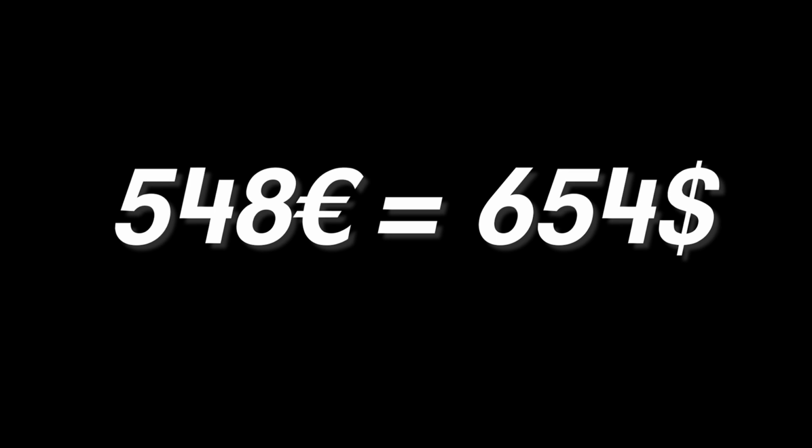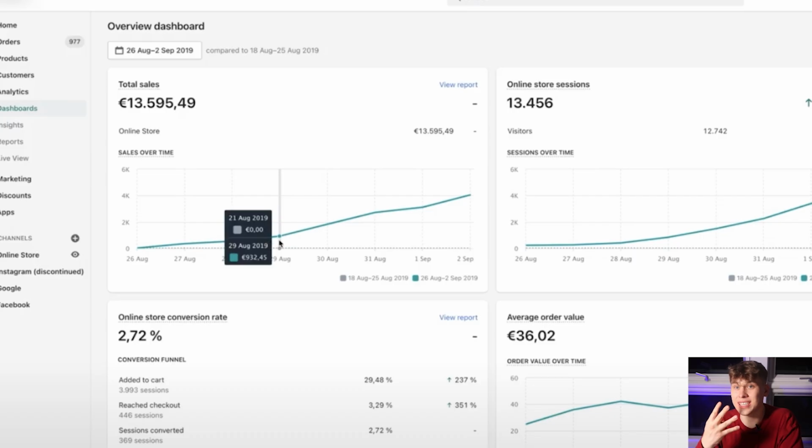On screen, you'll also see the rough conversion from euros to USD. 4 days deep, we managed to hit already our first 1,000 US dollar day, not unfortunately our first 1,000 euro day. That one came shortly after.